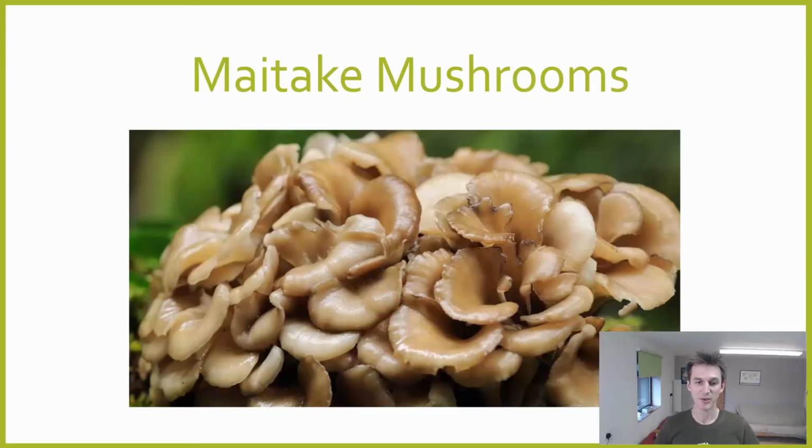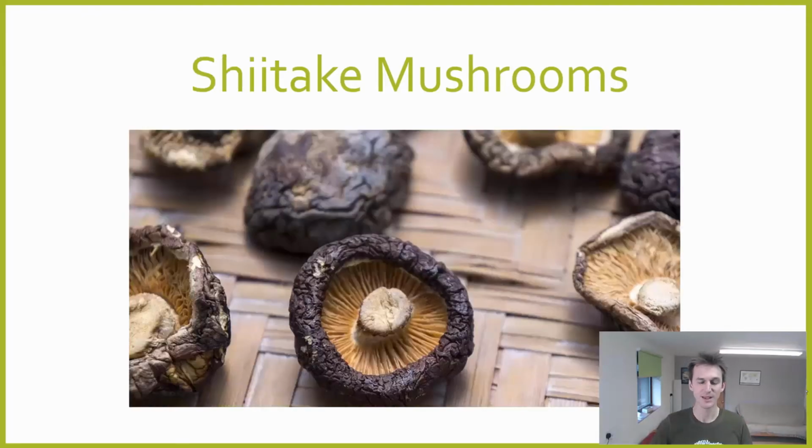Often people take it for helping with the side effects of cancer treatment, but also for chronic fatigue, boosting the immune system, lowering the blood pressure. Again, if you're interested in any of these things, go and read up on it. There's a whole range of different benefits and different supplements, different ways of taking these mushrooms, so go and do your research on it.